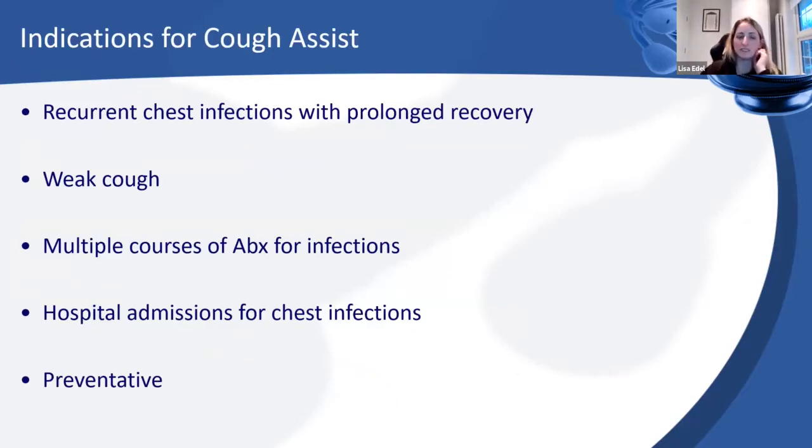So, indications for cough assist. The standards of care for SMA1 say that most kids should have one. Out of our cohort, I think I've got one, maybe two patients that don't have one, and that's just because they're really strong and just don't need it. But generally speaking, the indications are recurrent chest infections with a prolonged recovery, a weak cough, which can be judged clinically, or multiple courses of antibiotics for infections, or multiple hospital admissions for chest infections. And there obviously is a huge preventative feature to using a cough assist.